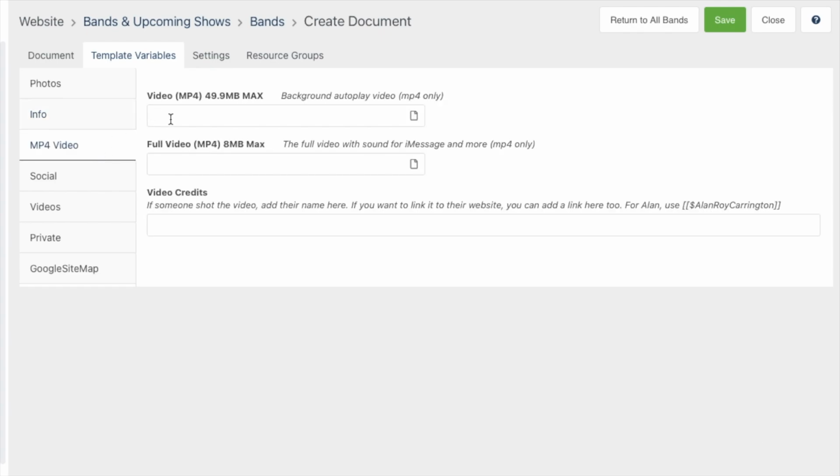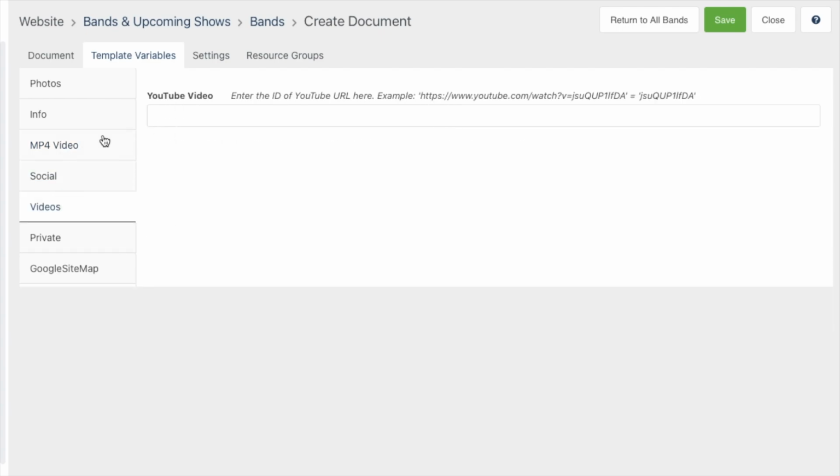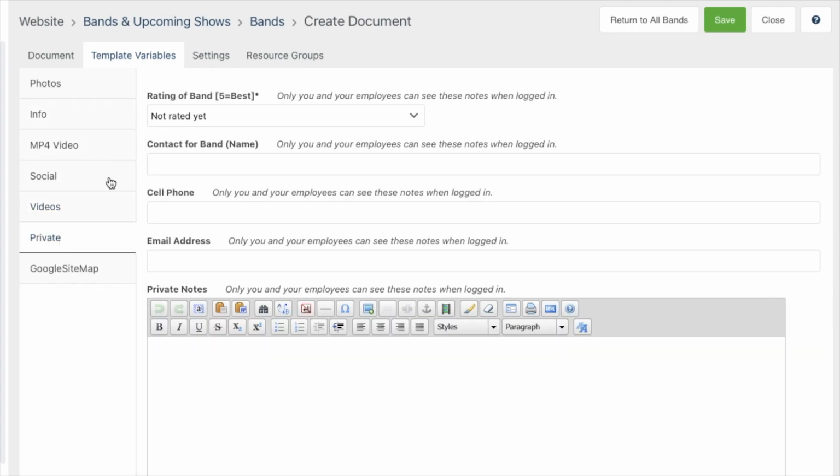You can add a video of the band, preferably playing at your venue. You can add their social media. You can add additional YouTube video. And here you have a private section where you can rate the band, contact, cell phone, email, and whatever notes you need to put in about the band. And again, this is only for your reference when you're logged in.